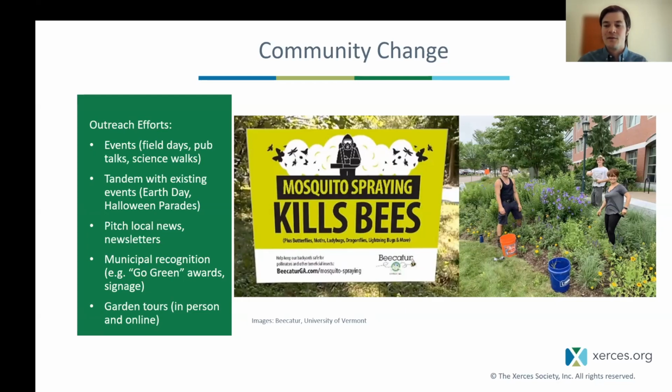Decatur, Georgia is one of Xerces Bee City affiliates and is a great example. They put together a fantastic grassroots educational campaign about the risks of mosquito spraying and even work on the local policy level. And it's a really great example of outreach within a community to really make a difference. And you can find more information on their site.